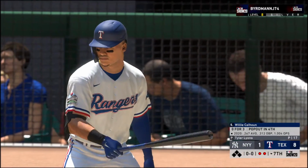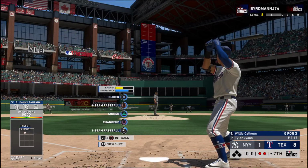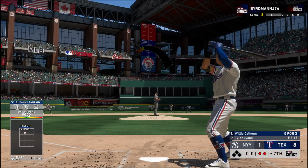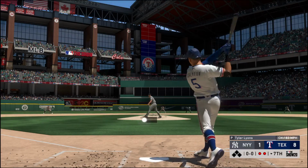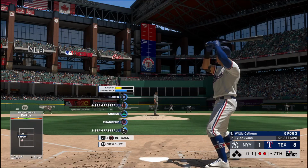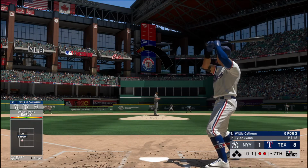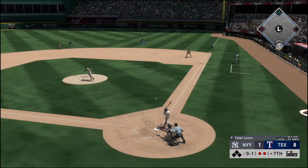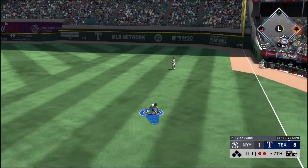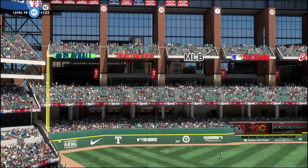So stepping in, Willie Calhoun. He got under one and popped out his last time up. He's set. Here it comes. Bases are empty here with 2 men out. To second. And that will conclude matters here in the 7th.